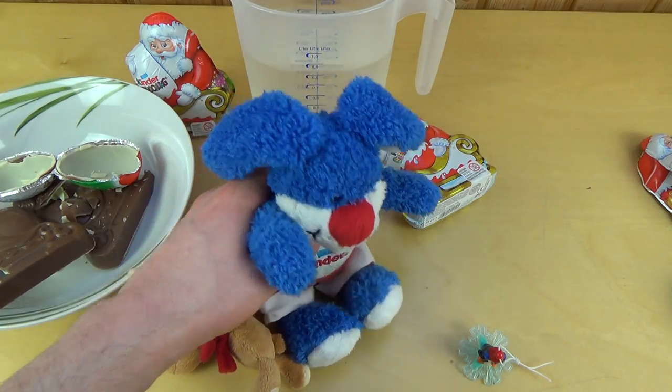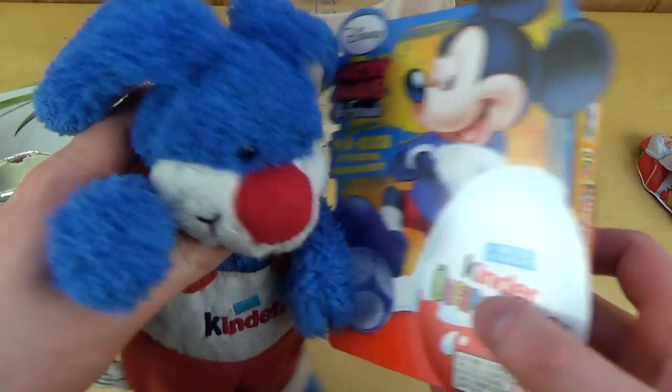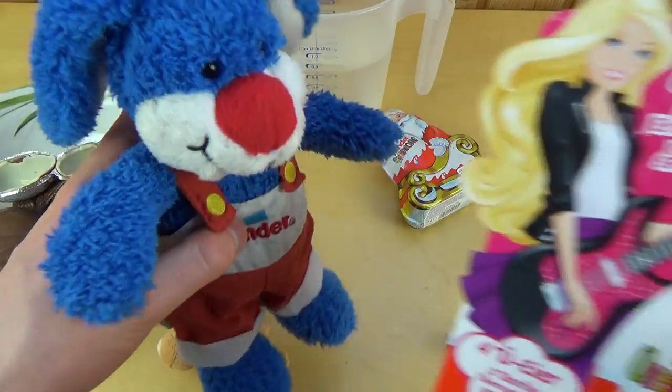I have other stuff as well. This is in upcoming episodes. We will unbox Mickey Mouse. Okay, yes. What else? And I also have Barbie, but this is also another rabbit.